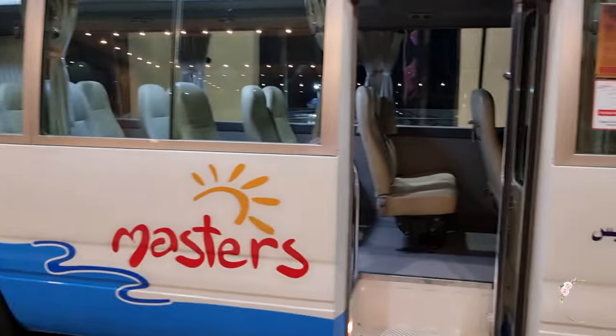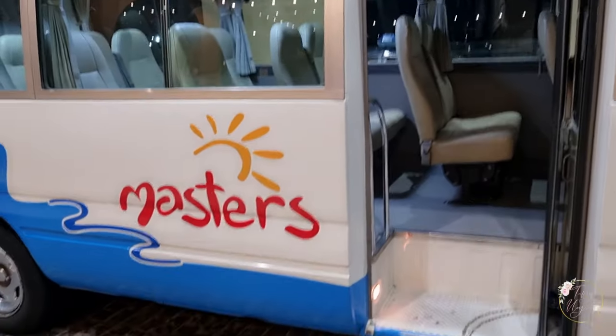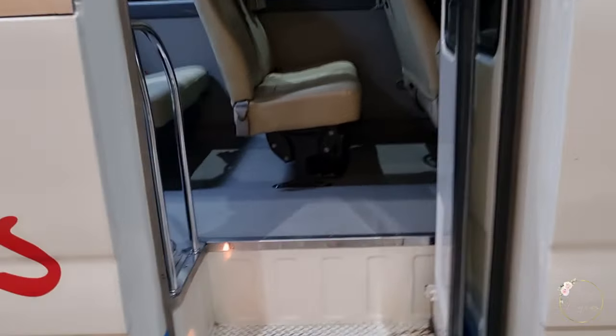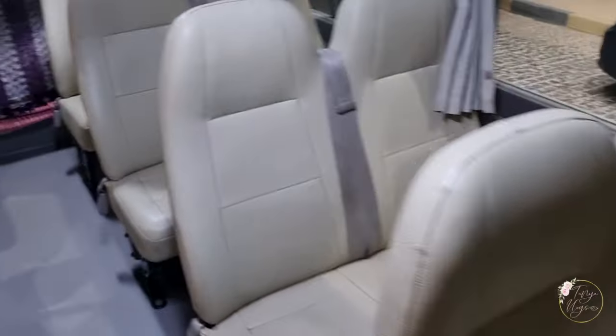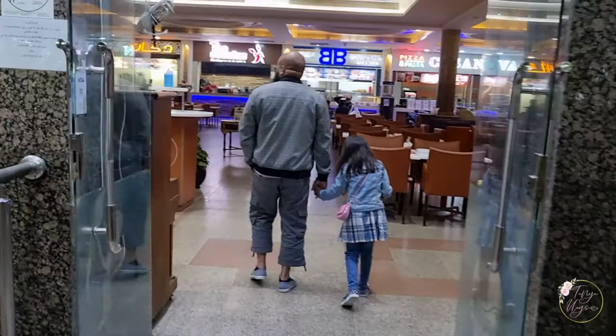So we're gonna start our journey to Cairo early this morning. It's 2 a.m. Just gonna get in the bus. Bismillah ar-Rahman ar-Rahim. Hours into our drive, we've just stopped off for a break now.